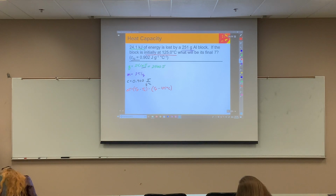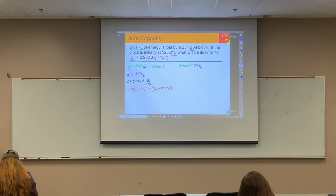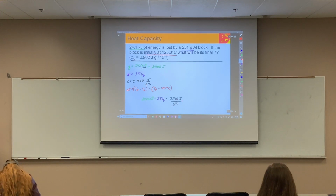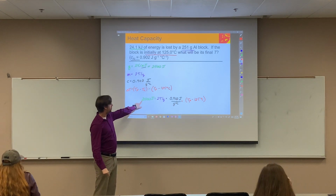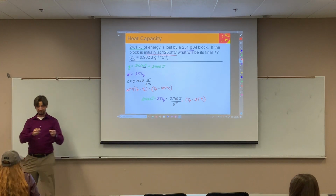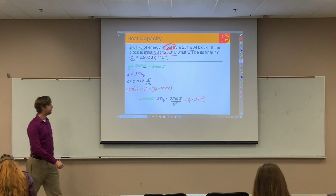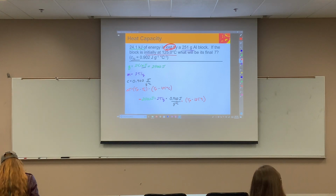All right, let's put it all together. So 24,100 joules equals mass times specific heat, 0.902 joules per gram degree Celsius, times T final minus 125 degrees Celsius, okay? But one thing that I'm missing, and it's the important thing, what does this 24,100 represent? How much energy I lost, right? This is extremely important, how much energy I lost. So negative 24,100. Okay, I'll see you guys on Friday. Let's see if you guys can finish up the math.